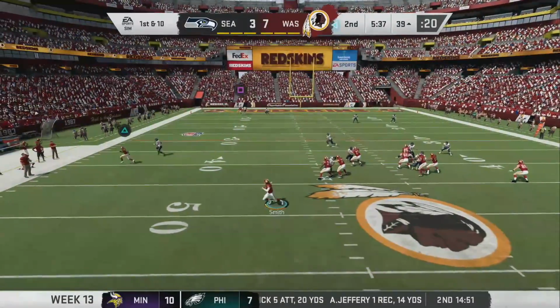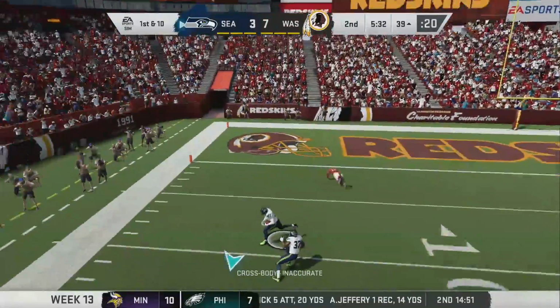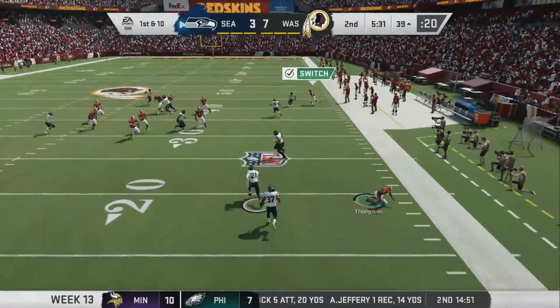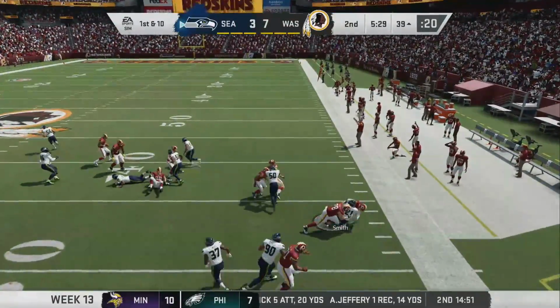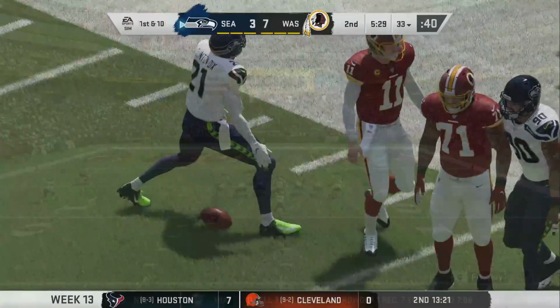Smith now to throw. Forced out to his left. Now he'll let it go on the run. Deep thrown across his body, and it's intercepted. Then it's Clinton Dix with a pick. And it's a good return here as he'll get all the way up close to the 30.